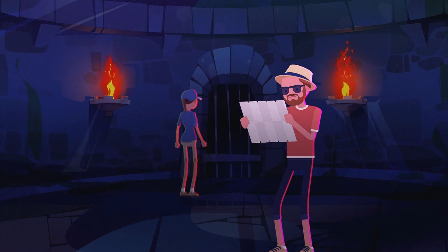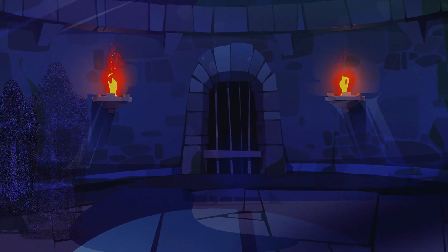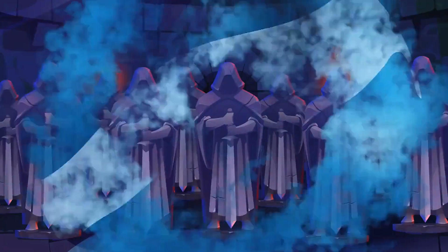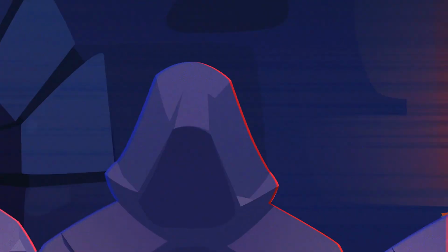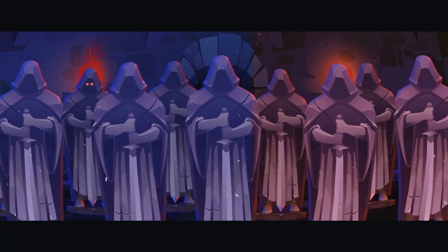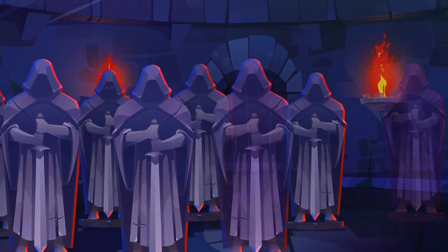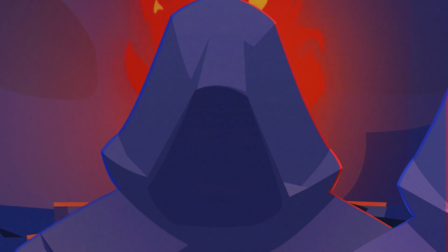Unfortunately, Brendan and Rachel found themselves inside another room. Unlike the previous, this one was very large, and there were 10 identical-looking ancient statues in it. But take a look at the scene. Do you notice something strange? This statue's eyes are following Brendan and Rachel. It's alive.